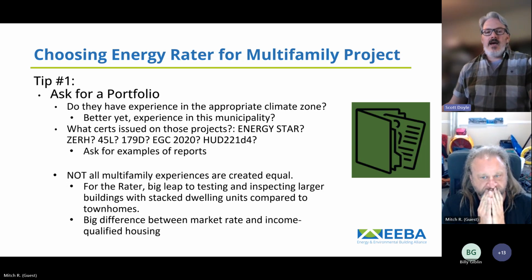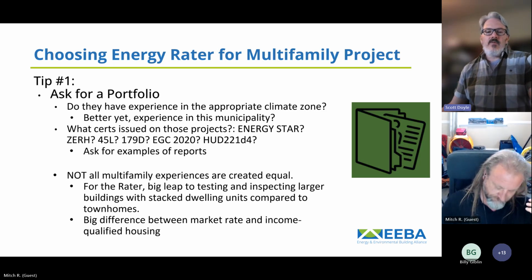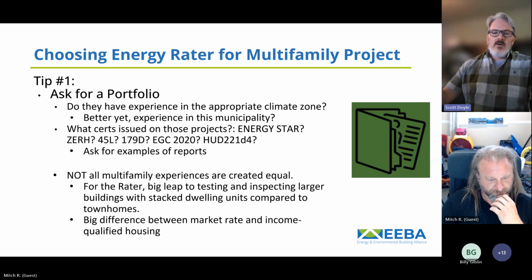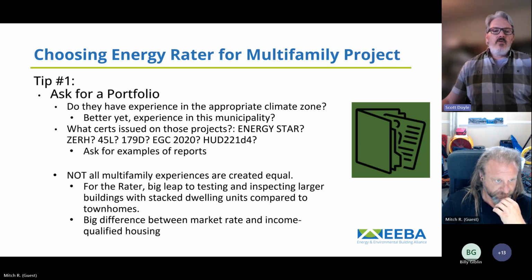Also having them experienced in the housing types. If they haven't worked on multifamily at all, or they've worked on maybe townhomes, but you're building a mid-rise or a high-rise, it's important to understand that their portfolio shows the expertise that you're going to need for your particular project. It's a big leap to go from doing blower door testing and duct testing for single family homes to being the person you're going to lean on if you've got a big building with stacked dwelling units and you're trying to meet Zero Energy Ready Homes, for example. Next slide.